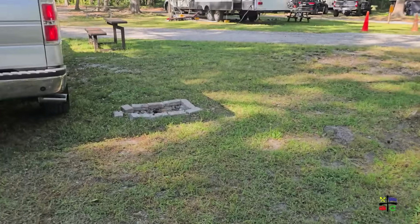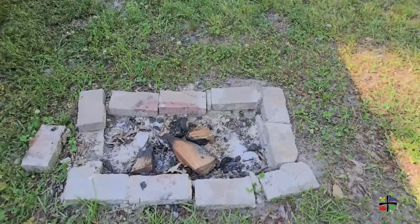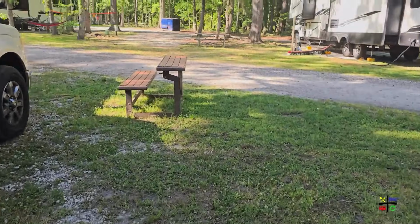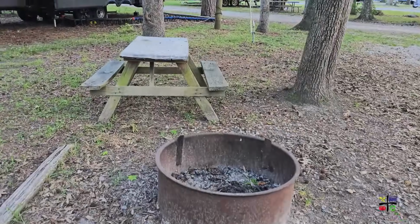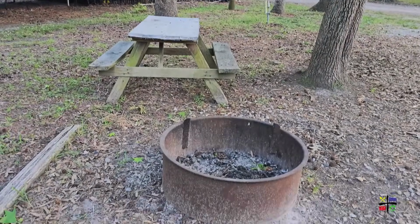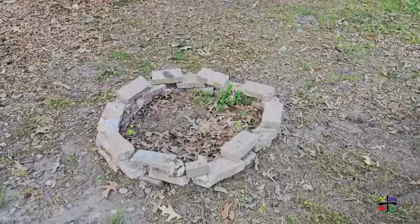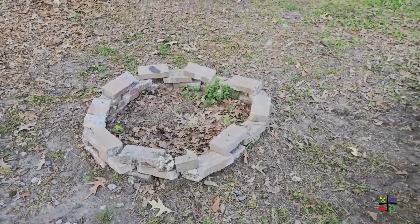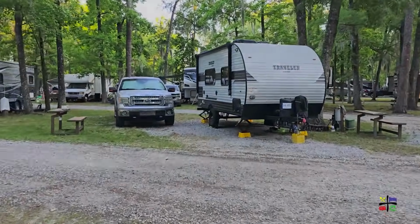The sites don't come with fire pits, but I have seen a couple of sites with these makeshift fire pits with bricks outlining it. Some have been rectangular like that one or round. You might get lucky and get a site that has a normal fire ring as well as a normal picnic table or one of these makeshift fire pits. A level up above ours, but still bricks. Not necessarily the little rectangular one that we have next to the truck.